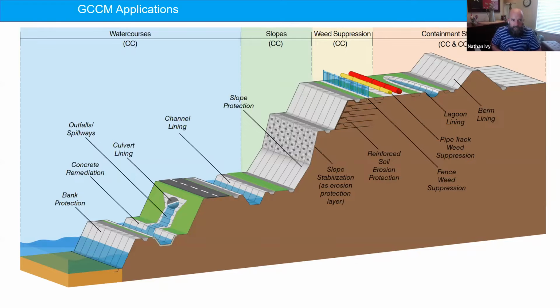It can be used to remediate existing culverts. If you have a culvert that is still structurally sound but is starting to pit out or rust out in the bottom, you can line that with the Concrete Canvas, and again, the PVC backing layer prevents water from penetrating through it, so the bottom of the culvert isn't sitting in the water the whole time, and it can extend the lifespan of these culverts by anywhere from 5 to 15 years or more.